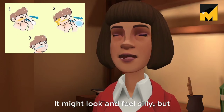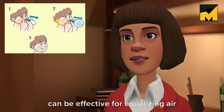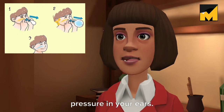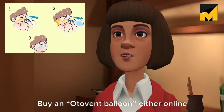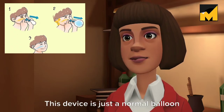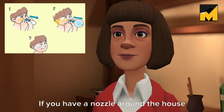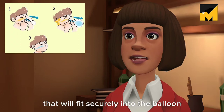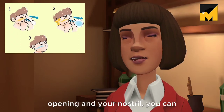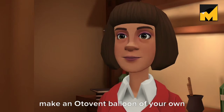It might look and feel silly, but this action, called the Eustachian maneuver, can be effective for equalizing air pressure in your ears. Buy an Eustachian balloon either online or at a medical supply store. This device is just a normal balloon that has a nozzle that fits into the nostril. If you have a nozzle around the house that will fit securely into the balloon opening in your nostril, you can make an Eustachian balloon of your own at home.